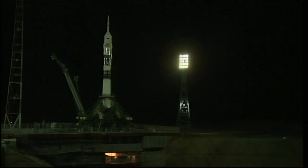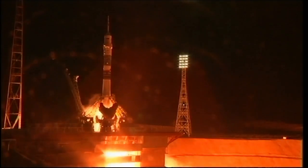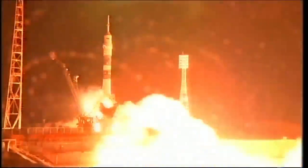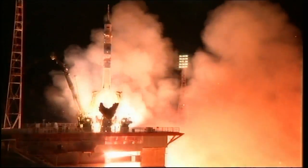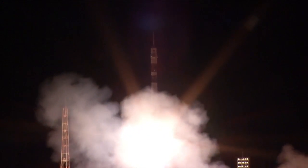12 seconds, the launch command has been issued. Five, four, three, two, one. And liftoff. Butch Wilmore, Alexander Samokutyaev, and Elena Serova now making their way to the International Space Station.